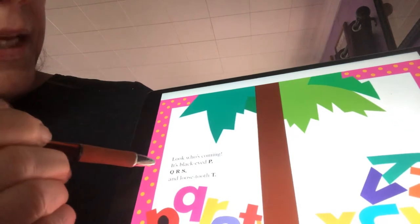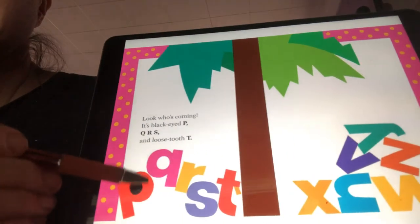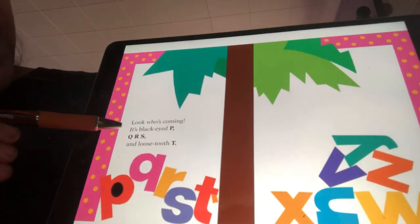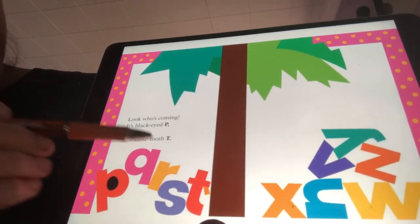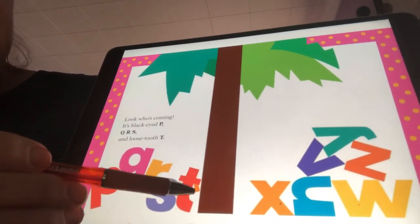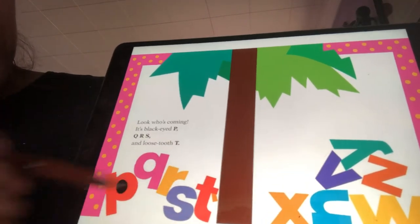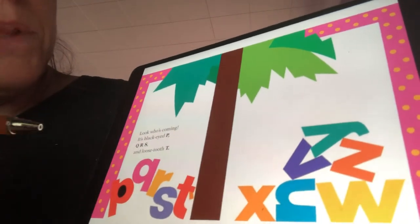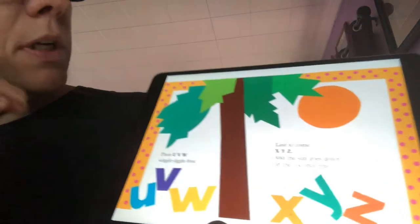Look who's coming. It's black-eyed P. Look, he got a black eye. Evidently, he smucked it on something. It's black-eyed P, Q, R, S, and loose tooth T. Uh-oh, T almost lost his tooth. Got all loosed up, got loose because he probably hit it on his nose, on the floor or the ground or something. Who knows? Wow, those poor little guys had some issues.